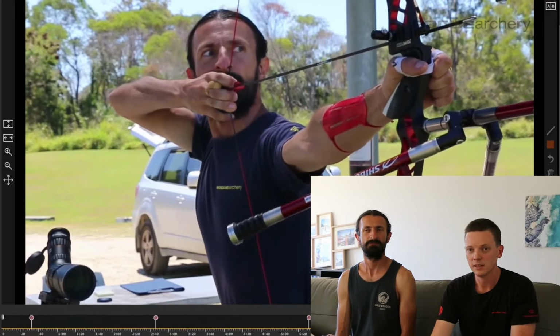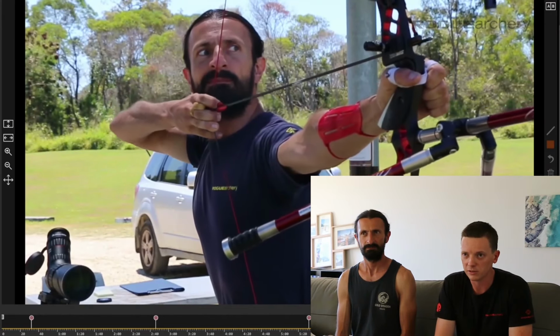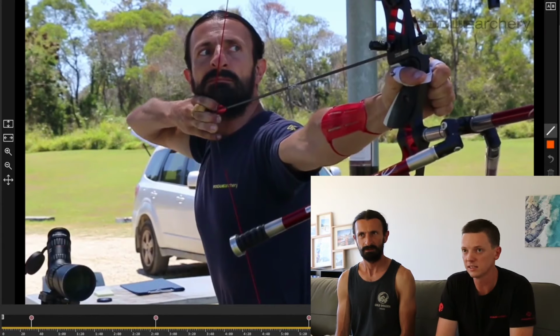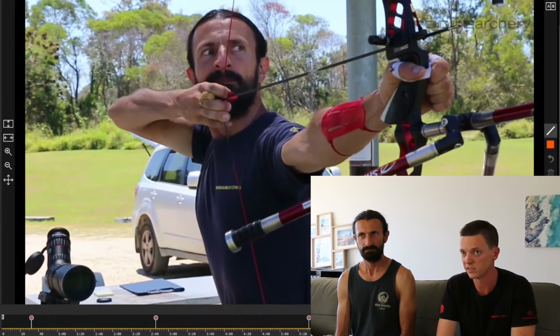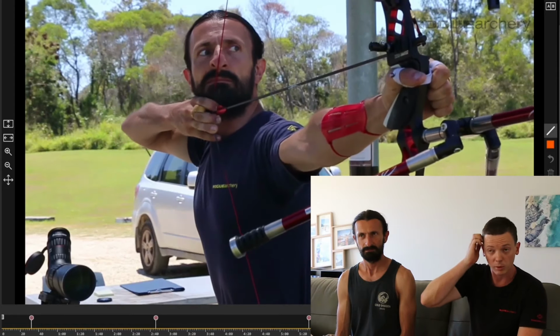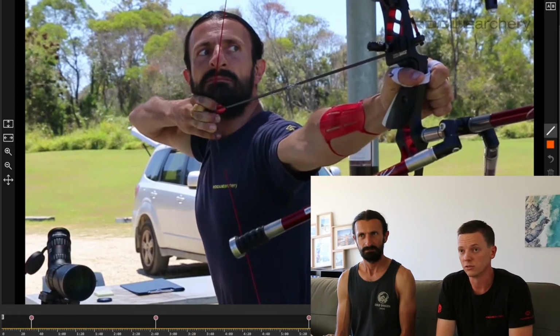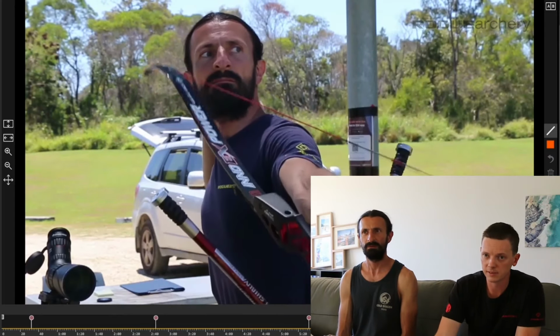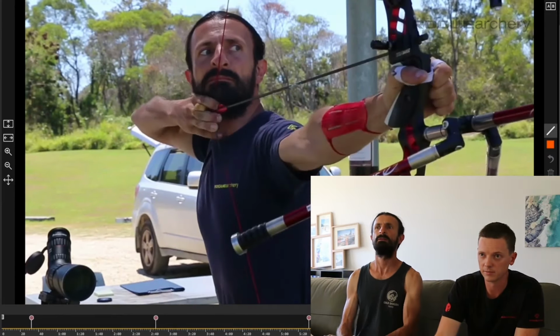Cool. So, okay, this I think will be the best angle to highlight what I think is the biggest thing for you to work on technically, at least. Other things, we've picked up on some process things with the head movement and the setup position. But as far as technique, probably the biggest inconsistency is the front shoulder reaction on release. Okay, tell me what you see. Yeah, let's break this down.